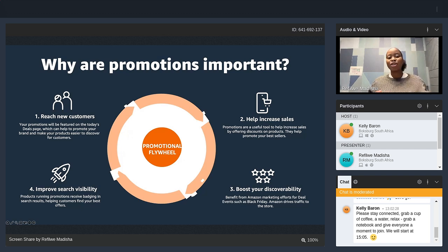And then lastly, in terms of this flywheel, you want to improve your search visibility. Products that run promotions receive badging in search results, which helps customers find your best offers. If customers see your product and buy it, that helps increase your sales. Naturally, even when you're not running a promotion anymore, you'll tend to see what we call the halo effect, meaning that even when your deal is done, you should see a general uplift in sales for that product, because people now know about it and the algorithm picks it up. It's a good way to get your product out there.